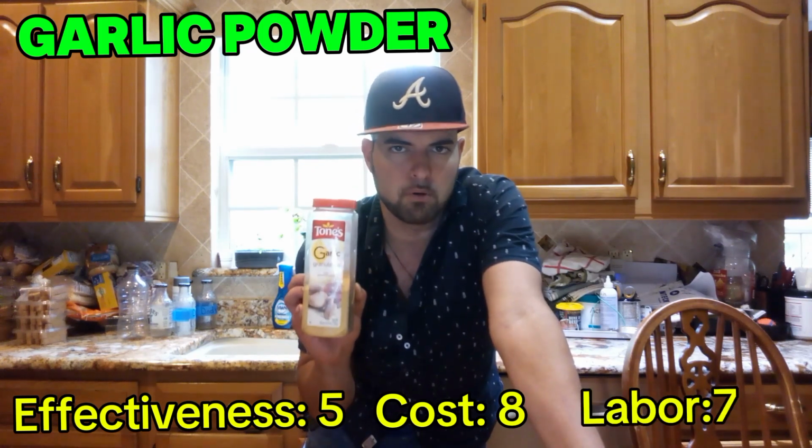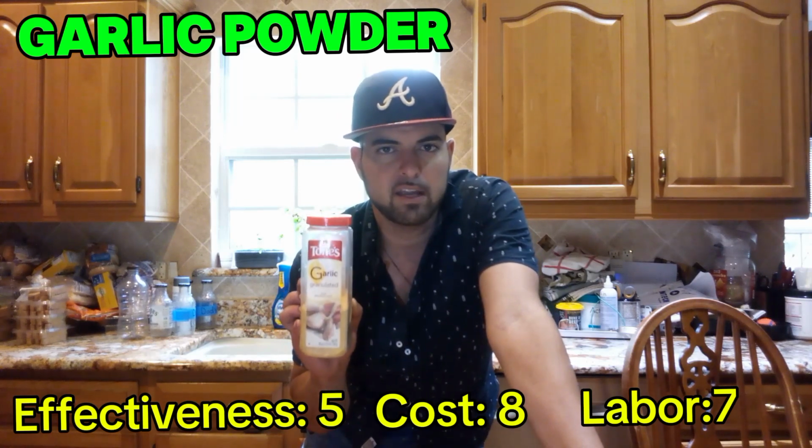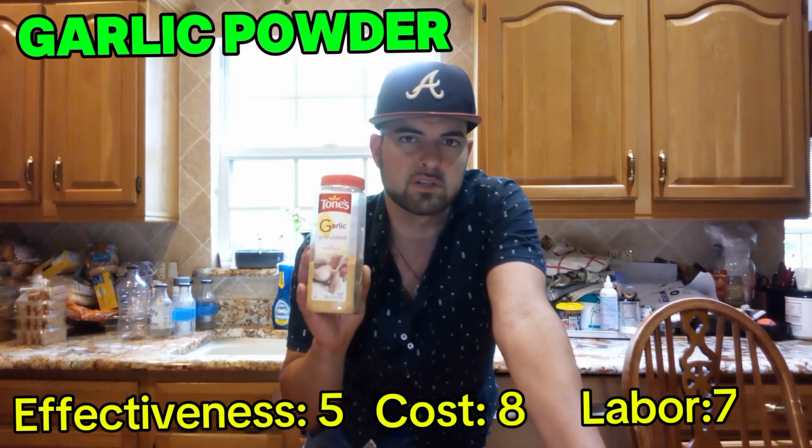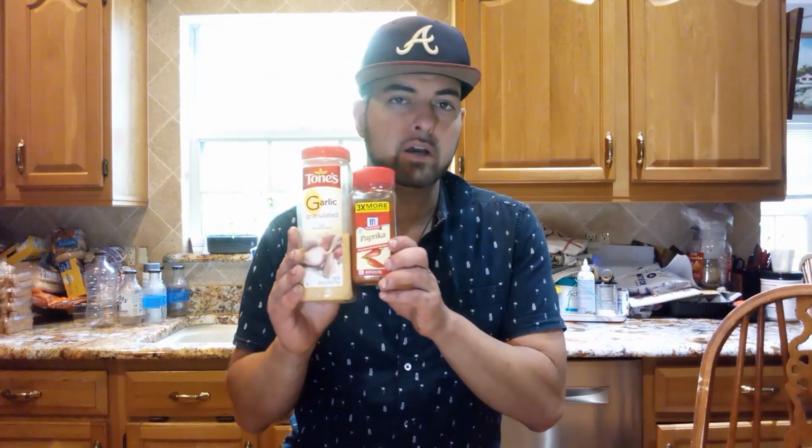It's pretty low labor, which is pretty run-of-the-mill for most of the things that we're going to be looking at today. So let's go ahead and see the results for the next subject. Next up, we're going to be testing a mixture: 3 parts garlic to 1 part paprika. This is my own personal mixture. It's applied just like the garlic powder, once a week or right after a heavy rain. Let's see how it works.